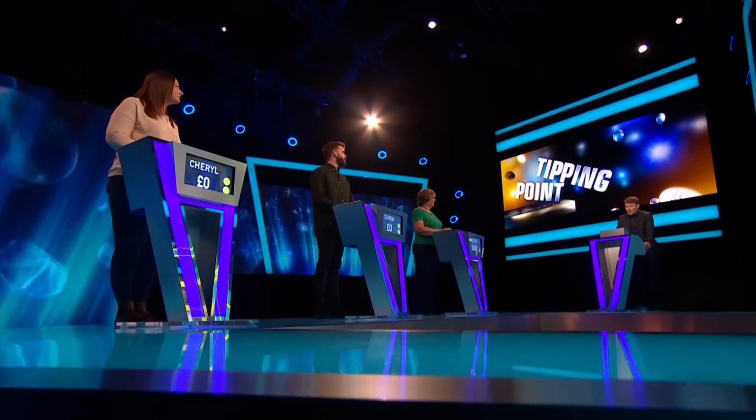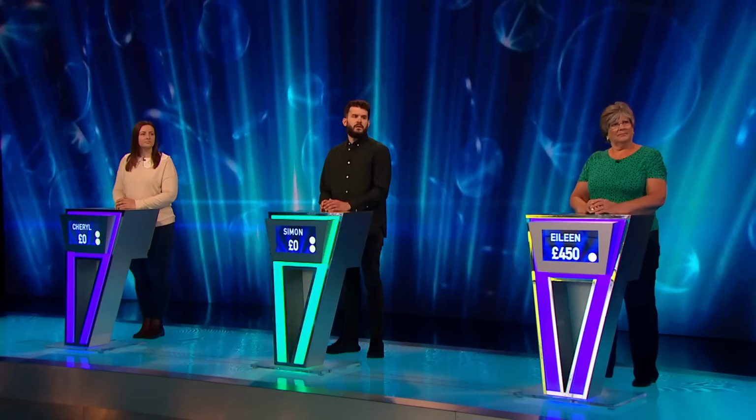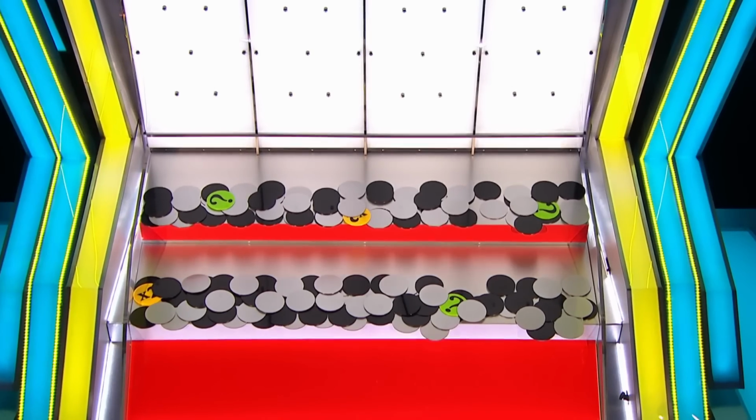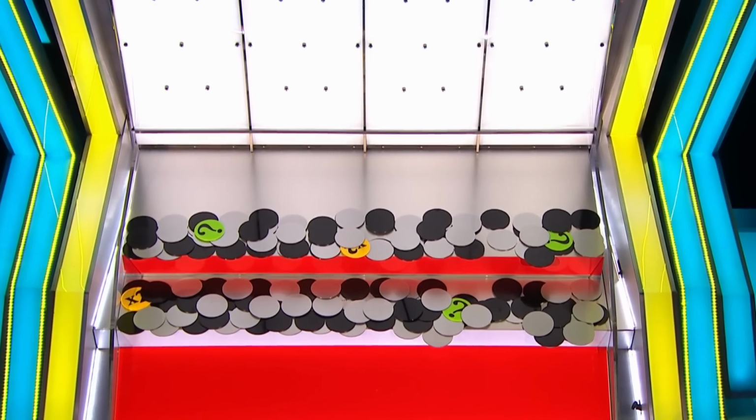When referring to fuel economy, the letter G in the motoring abbreviation MPG typically stands for which imperial unit of volume? Simon. Gallon. It is gallon. Right, Simon, you're going to play. Drop zone four, please, Ben. Do it. Fire up four, please.